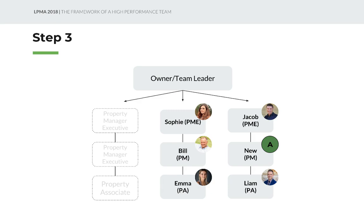Both of them agreed that they wanted to take on the role of property associates. We allowed Sophie and Jacob to pick which ones they wanted, and this is how it panned out. Jacob picked Liam and Sophie picked Emma. And now we have our completed 2 squads. We now have this in place, and this took probably about 6 months to pull off.